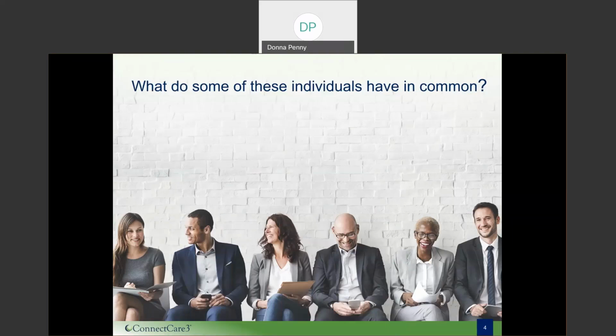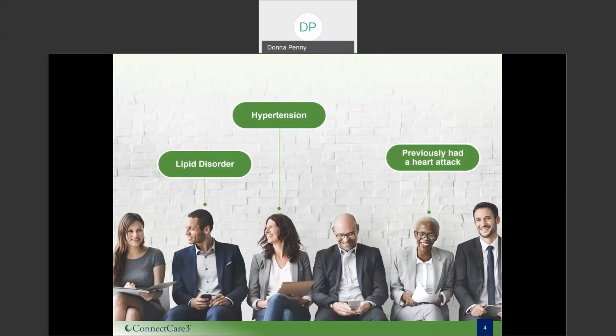Looking at this picture, a couple of these individuals have something in common. Let's take a look at what they have in common. We have this gentleman on the left with a lipid disorder, a lady in the middle with hypertension, and on the far side, a lady who has had a previous heart attack. All of these folks have cardiovascular disease in common, and it is often referred to as a silent killer because its signs and symptoms don't always present themselves.